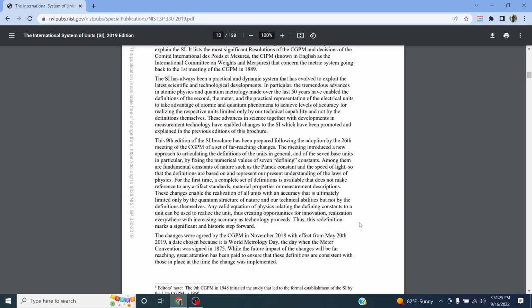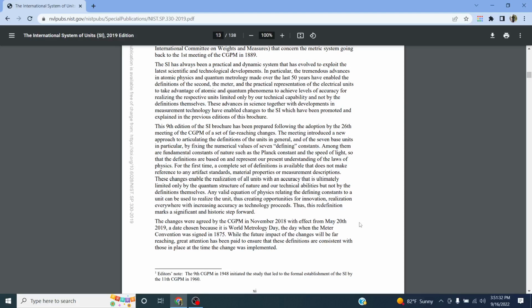Any valid equation of physics relating the defining constants to a unit can be used to realize the unit, thus creating opportunities for innovation, realization everywhere with increasing accuracy as technology proceeds. Thus, this redefinition marks a significant and historic step forward.